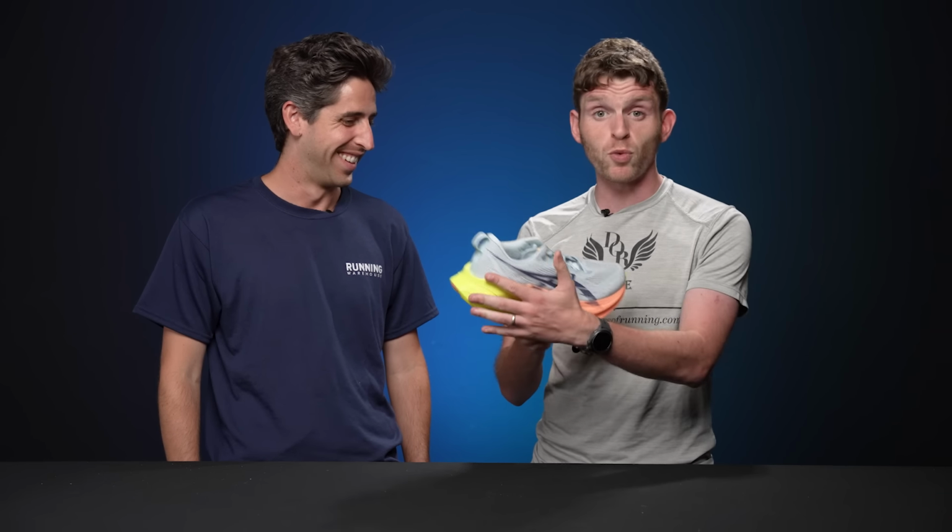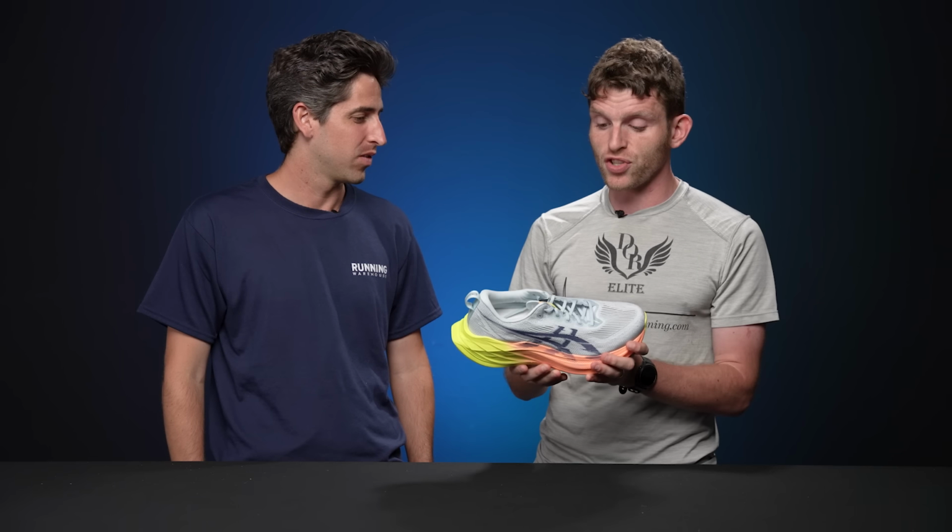It can do daily training despite this being a more super foam. There's no plate, but it's still really stiff. It's got some really nice mechanics that allow it to go up tempo. I think it's a great shoe for the average marathoner.